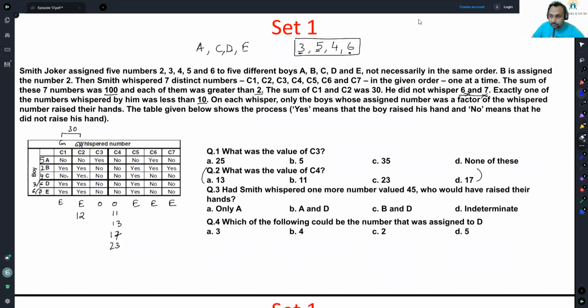The only case that works for C1 and C2 is 18 and 12. Multiple of 2, multiple of 3 or 6, multiple of 3 or 6. Yes. So these values are uniquely identified for C1 and C2.